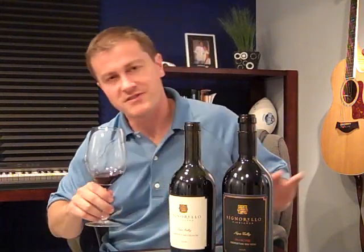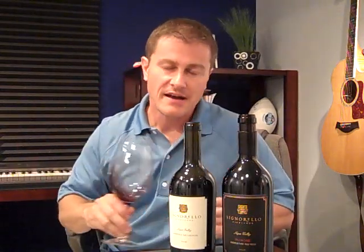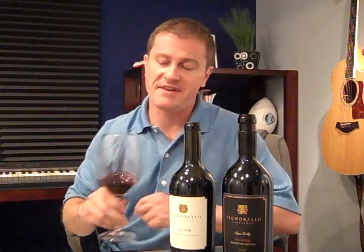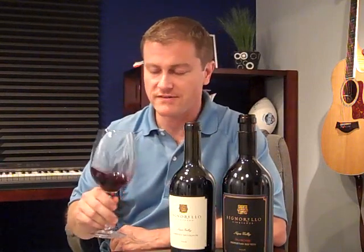You saw my smile. A wonderful amount of fruit on the nose. Some great deep currant aromas. Some dark cherries, not just these bright fruity cherries, but some dark cherries. And you can definitely get a wave of oak that starts to come through in there. There's some spice, some tobacco, a lot happening on the nose of this wine. So let's give it a sip.